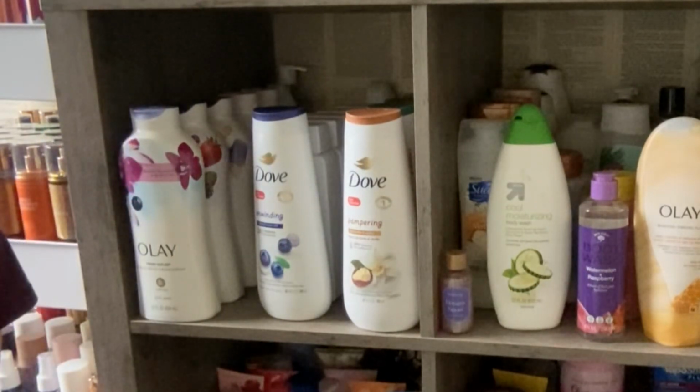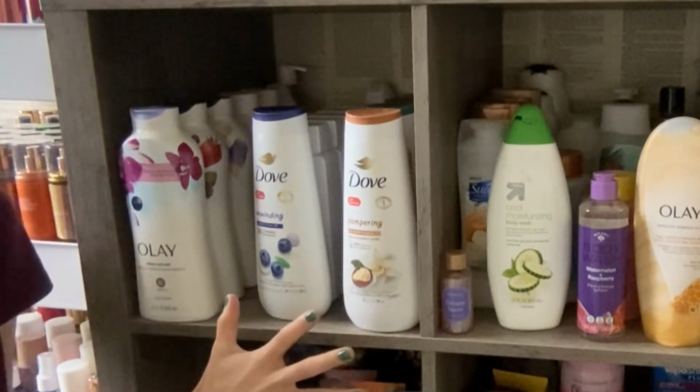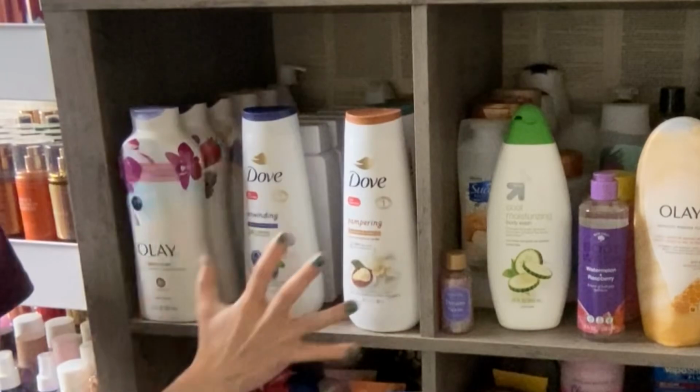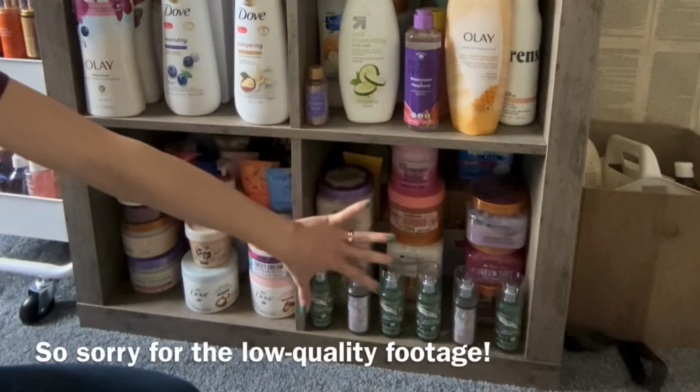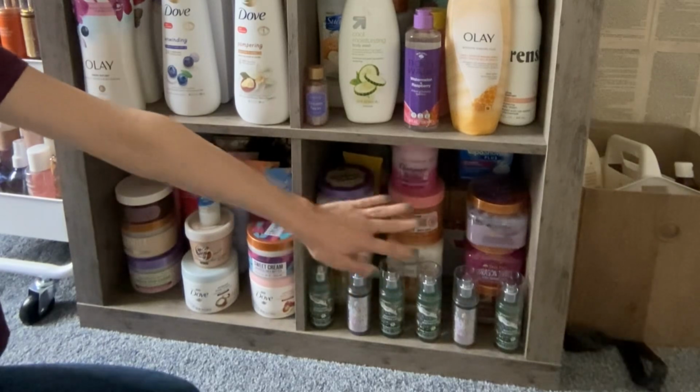I have a lot of Dove. These are like the ones I have the most of, and they all look really pretty next to each other. So this is like my aesthetically pleasing cubby. I really like the way it looks. This cubby is stuff. It's like the odds and ends, the weird things.